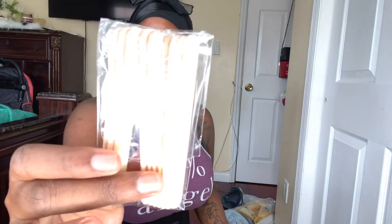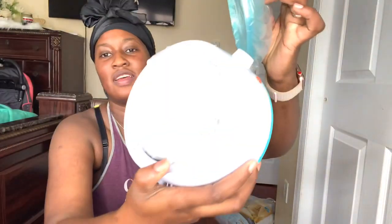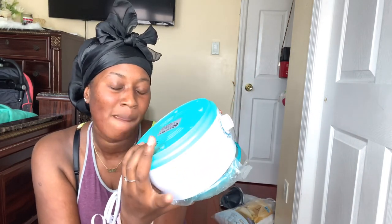This is good. It came with 4 beads. It came with the application, what's this, sticks? And let me take it out. I'm hyped. So here it is. It's a waxing kit. I'm gonna try it out. Let me know if you want me to do a waxing video the first time I use this.